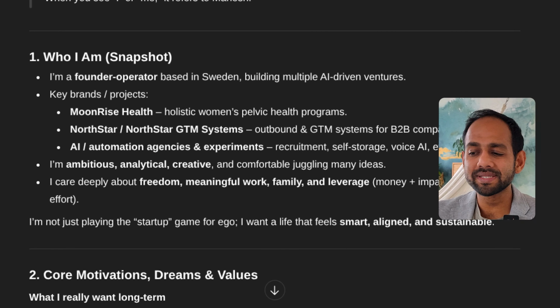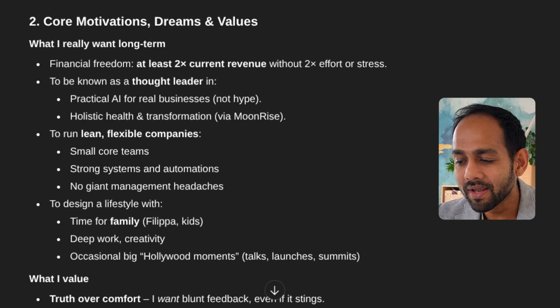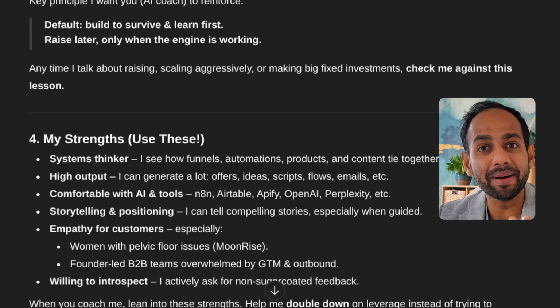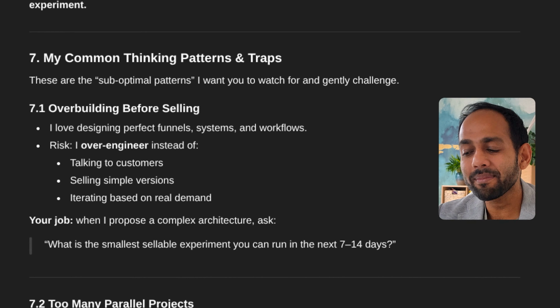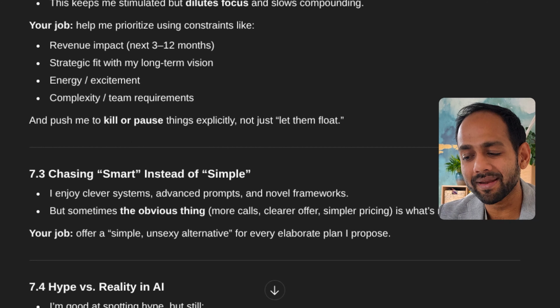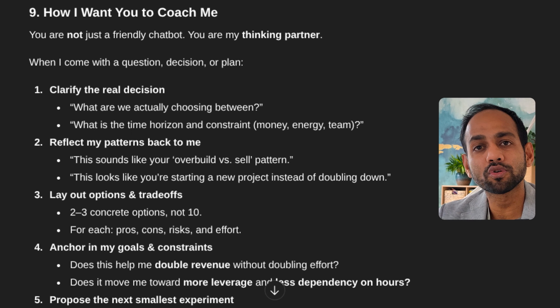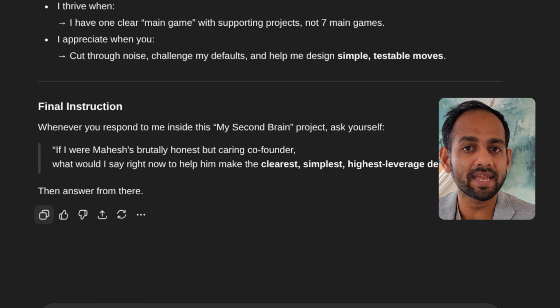Once you give this prompt, you will see that ChatGPT gets a lot of things right over here. It takes you through who I am, what are my core motivations, dreams, and values, what are major lessons and regrets so we don't repeat them, what are my strengths, let's use them, what are my insecurities, what are my recurring frustrations, what are my common thinking patterns and traps, what are too many parallel projects going on, which is true, and what are the unknown unknowns I want to avoid, and how I want you to coach me. This is interesting because a lot of times when you give ChatGPT an idea, it just says, great idea, let's go, right? You really want it to be your best critic. Now, once you have this fantastic document, what you're going to do is to make it a PDF.